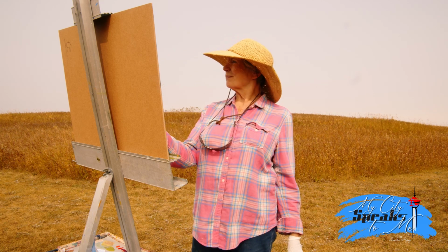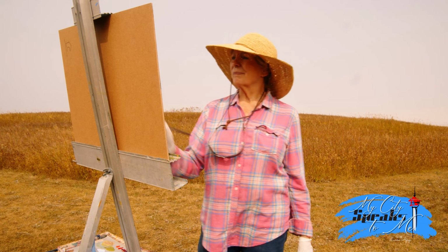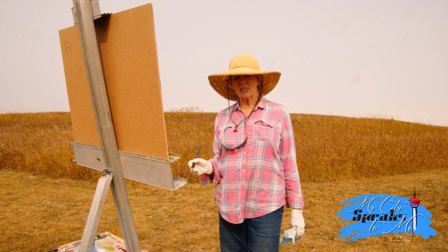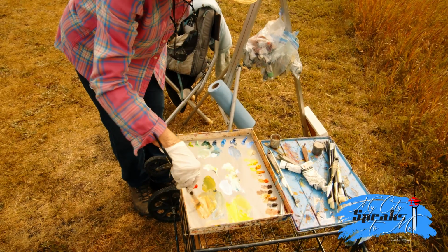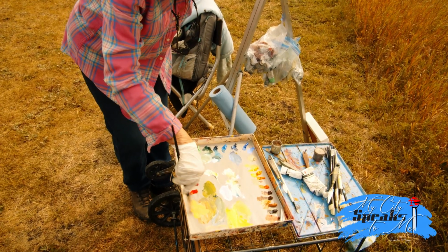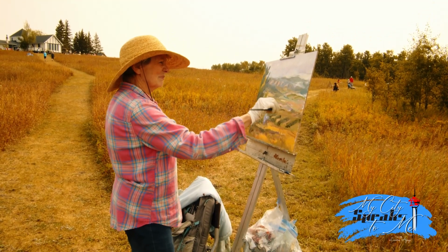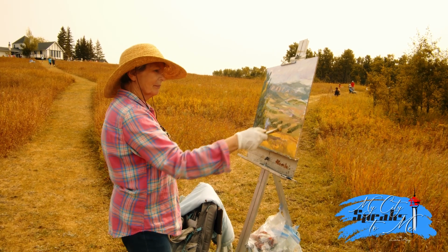So what are some of the challenges you've faced being an artist so far? For me, because I'm older, it's hard to do plein air and carry all my stuff around. I'd like to do more in the mountains. It's very hard hauling all your stuff up. I've done it. It's really hard. But other than that, you just do what you do.